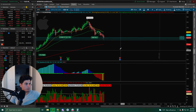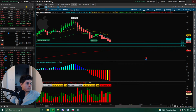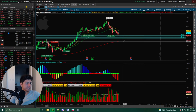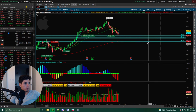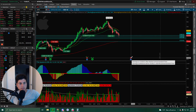Let's go on the daily. Wow, we got this previous resistance, right? So 137.43. So below 138.28, look for 137.09. And the scary thing is Apple could maybe get near the 200 EMA on the daily. That's huge. I don't think it will, but it's not too far away. Remember, we got earnings this month, so that is a huge catalyst for Apple.